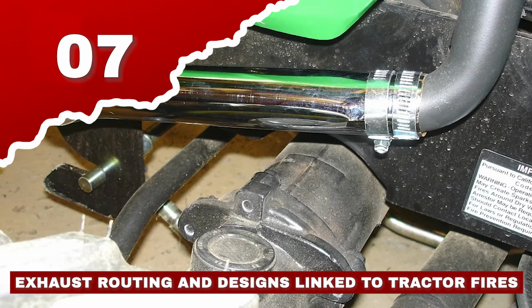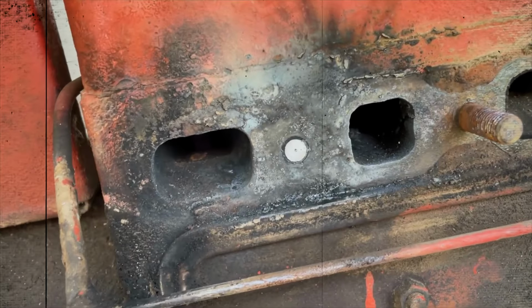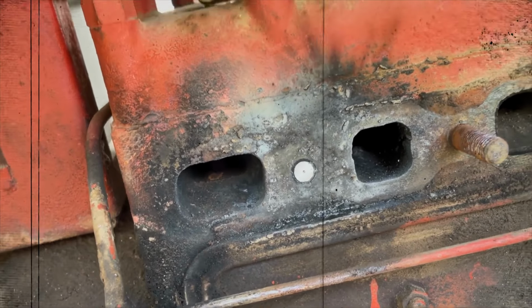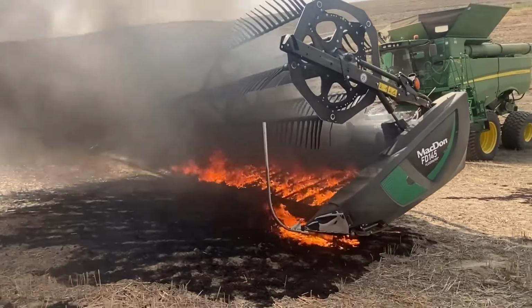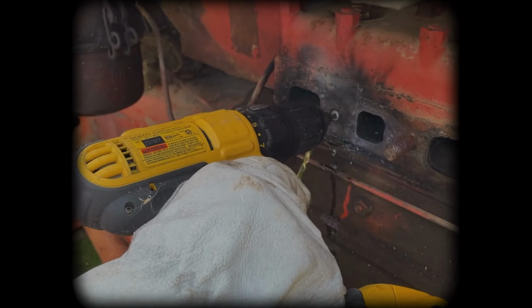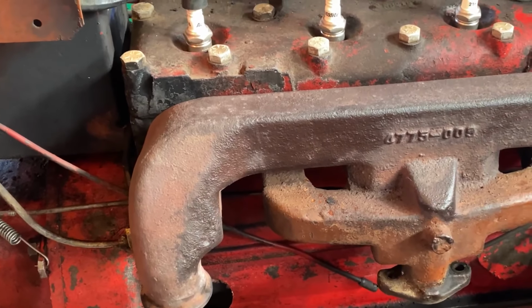Number 7. Exhaust routing and designs, linked to tractor fires. Exhaust systems that leaked or heat-soaked critical components under normal use take 7th position for causing multiple tractor fires during routine service, with independent investigations tying root causes to exhaust side design flaws that forced fleets to sideline over 100 machines.